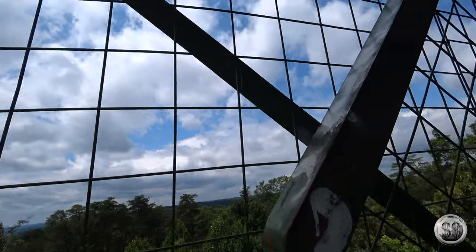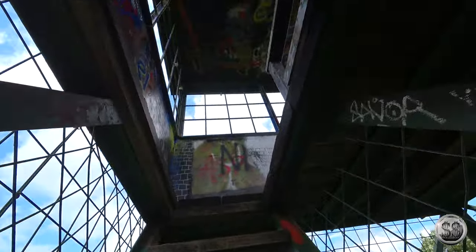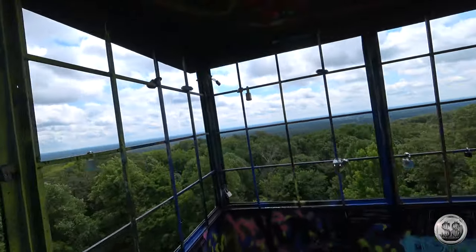From the top of the fire tower, you can see Louisville on a clear day. But today, we're going to see gold. But before we get to that gold, a couple things.